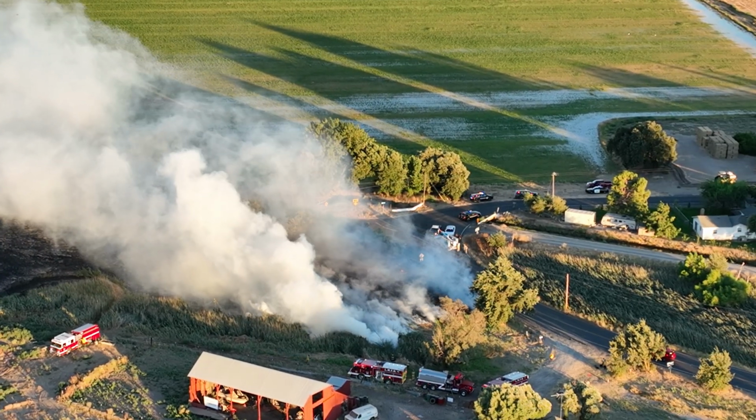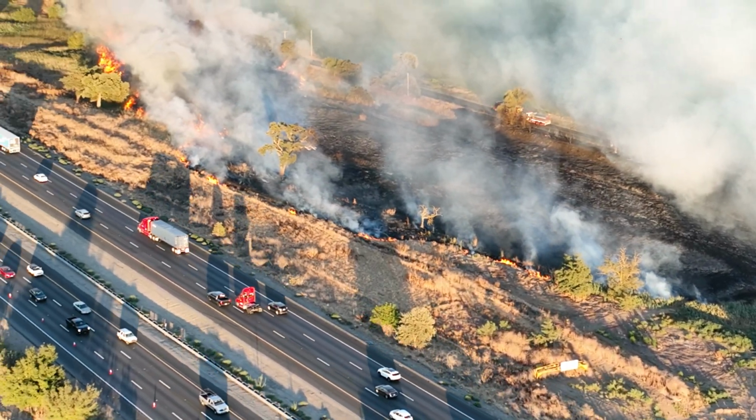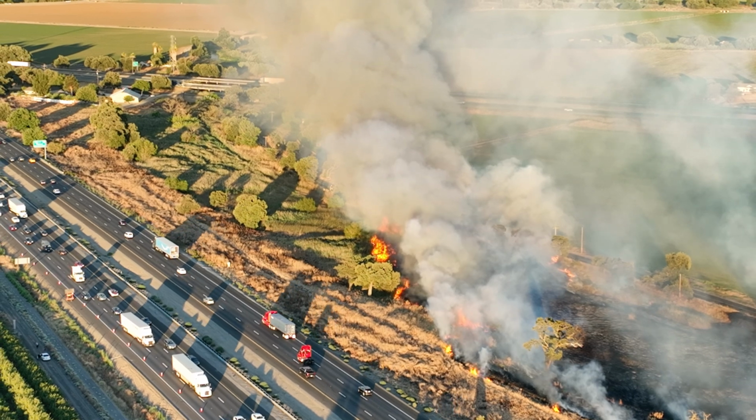Don't know what caused this fire, but it doesn't look like any structures burned down, so hopefully there wasn't too much loss or loss of anything. No lives, no structures, no wildlife, no pets or anything like that. So hopefully everything was good. But again, this is a fire, July 30th in Tracy.